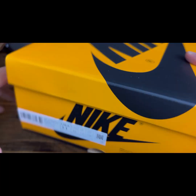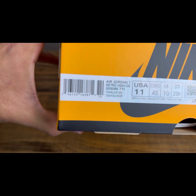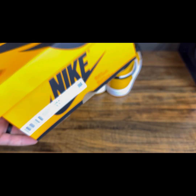Now, we've got the highs, taxi, black, and sail. Obviously, everybody's going to like this box better. Jordan 1 box. So anyway, let's take a look here into that color blocking.